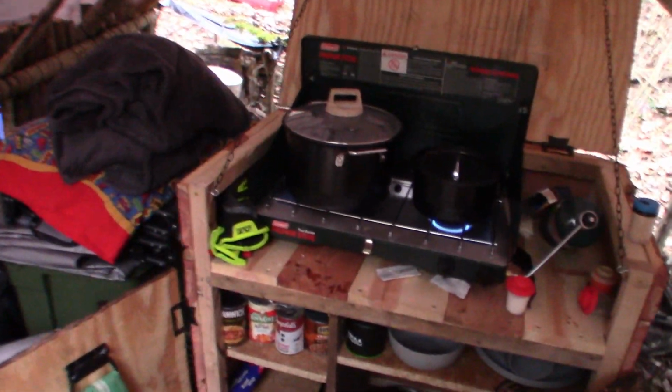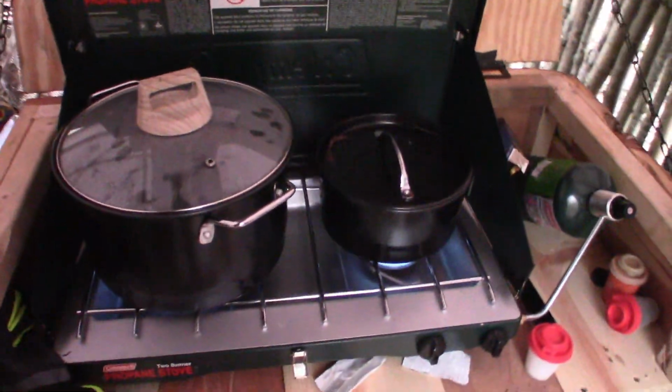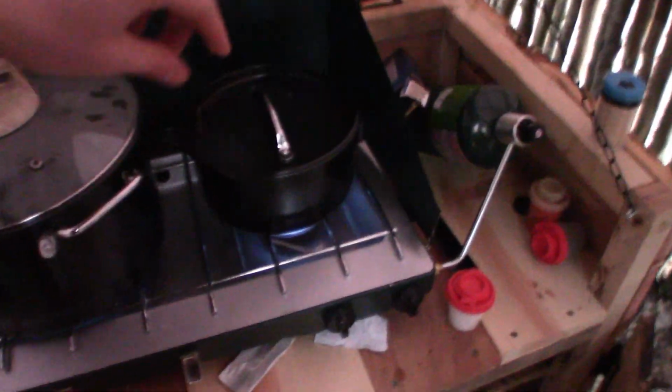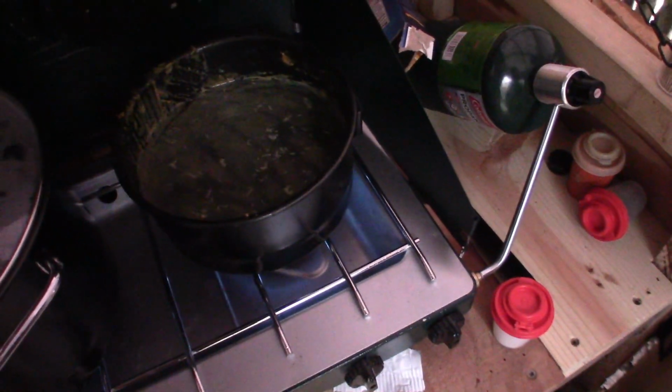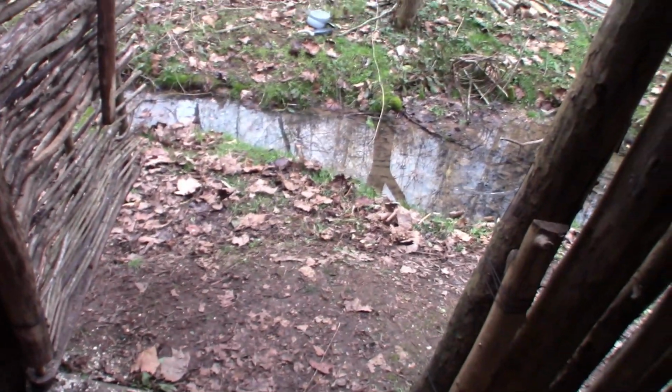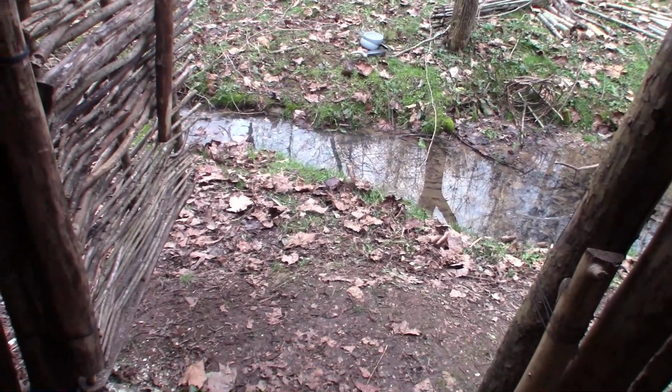No, but on a serious note, an actual camping hack is to heat up some water in your pots. First of all, it cleans your pots for you a little bit. Second of all, you're not freezing your hands in the creek during the wintertime when you want to do dishes, because you'll have warm water.